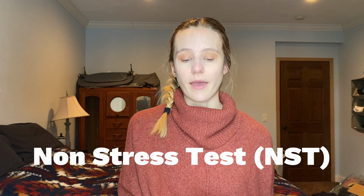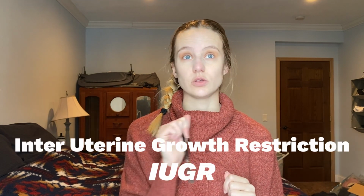Because she fell to the 4th percentile for weight and growth, we had to start doing what is called a non-stress test. Every pregnant person has to eventually have a non-stress test. Because I had triplets and I'm high risk and I had intrauterine growth restriction, or IUGR, that's just when your baby's not growing very well, I had to go in for those every 7 days. Not ideal, again, on top of all my other appointments.